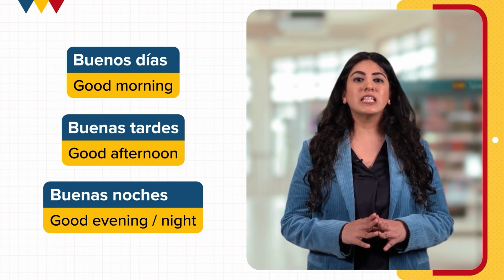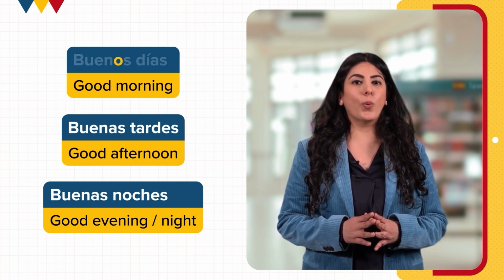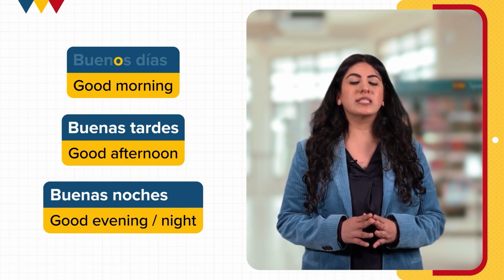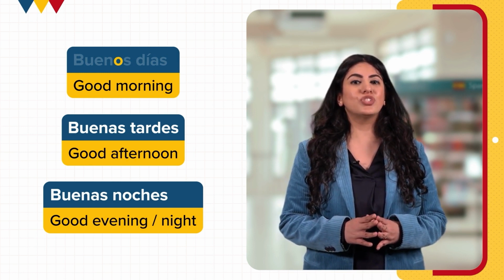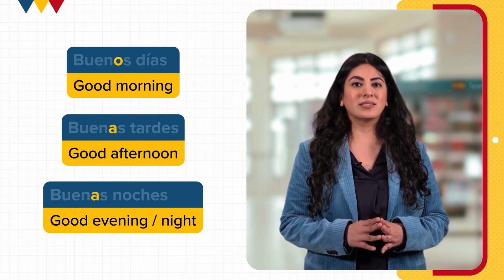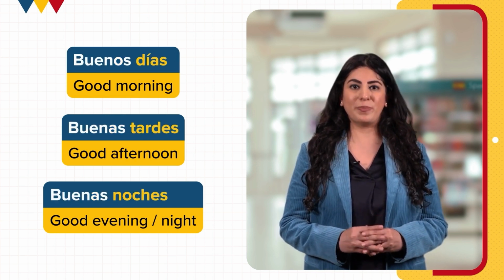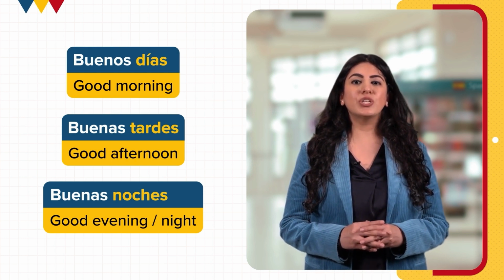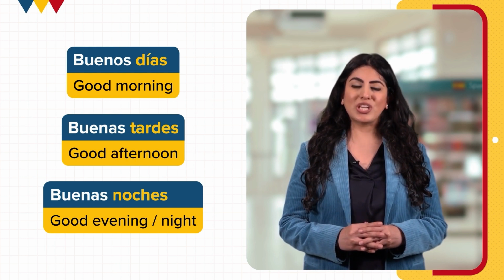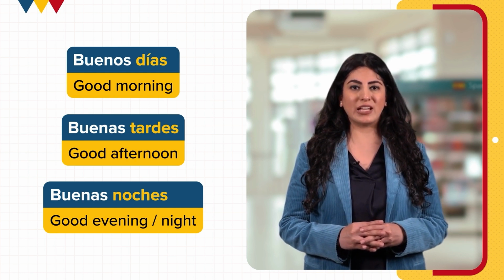Before we move forward, did you notice any difference here? The expression Buenos Dias is written with an O, that is, buenos. However, the expressions Buenas tardes and Buenas noches are written with an A, that is, buenas. This is because the word dia is masculine and the words tarde and noche are feminine. As of now, you just need to learn the phrases as they are. We will understand how different words change with gender in the upcoming modules. For now, just this information is enough.